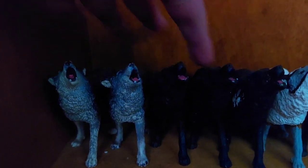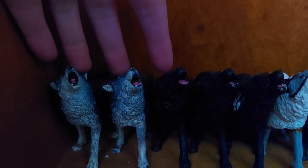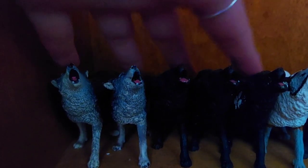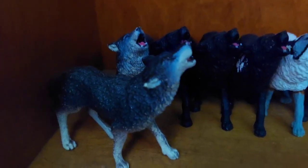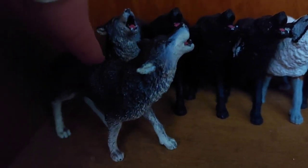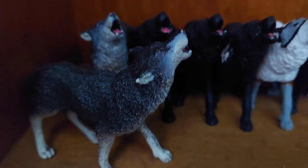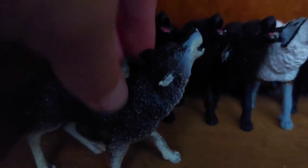And we're starting out with the Safari Ltd. Howling Wolves. A lot of people ask where I get these guys. These guys are found at Michael's. Yeah, so the first guy, this is the first one that I ever got. Had to pause for a second there, I forgot his name. This is Henry. Obviously, I haven't used him in a while because I forgot his name.